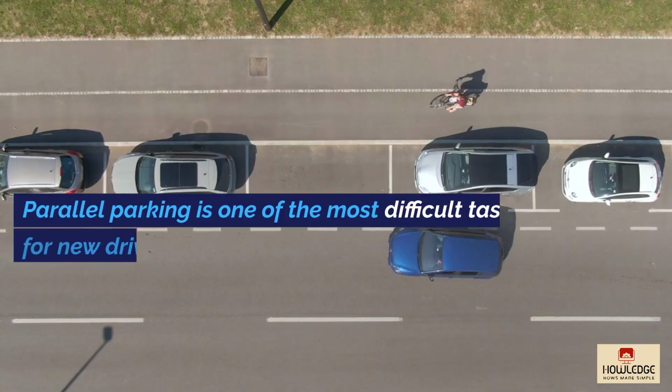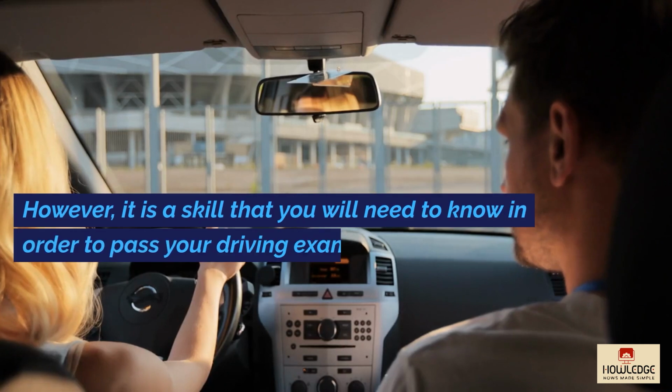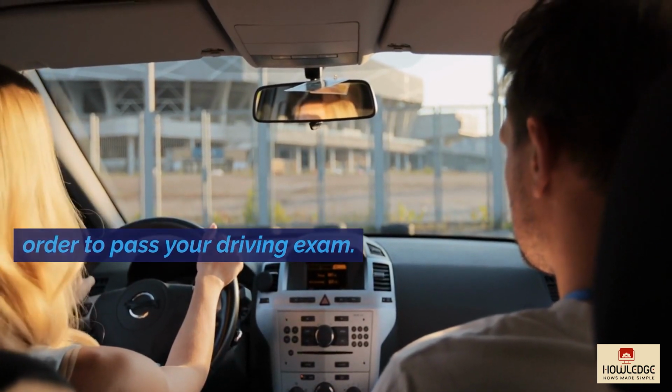Parallel parking. Parallel parking is one of the most difficult tasks for new drivers to master. However, it is a skill that you will need to know in order to pass your driving exam.